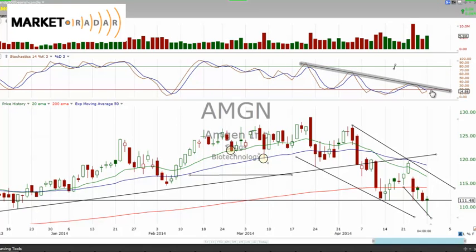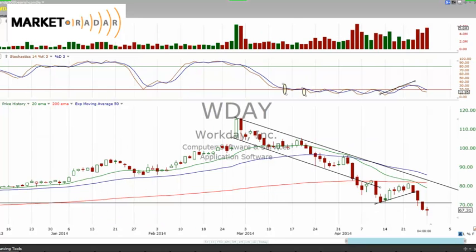So, again, Amgen coiled up, one of the best bets for tomorrow. Another great candle has got to be Workday. Believe it or not, waiting all day for Workday. Workday put in a decent candle, getting oversold. This is kind of a flat line, little push, rebound, and then off to the races. So looking for Workday to get some follow through.